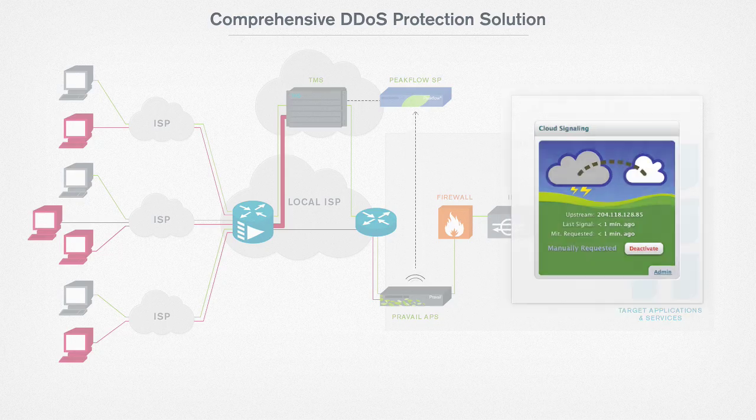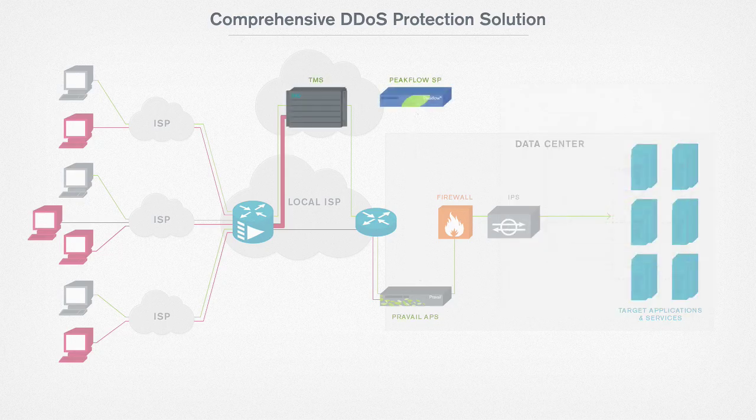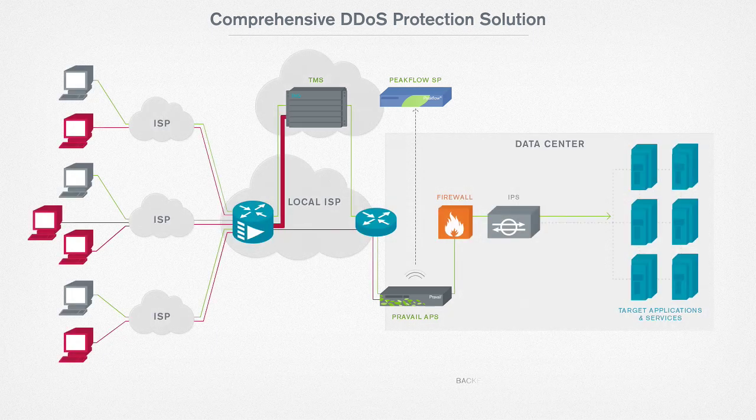protection systems. The combination of PeakFlow SP and TMS in the cloud for volumetric attack mitigation, Prevail APS in the data center for application layer attack protection, and cloud signaling to intelligently coordinate the two environments, all backed by the security expertise of ACERT, provides the most comprehensive DDoS protection solution in the industry today.